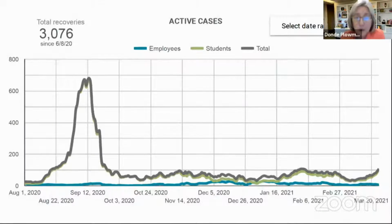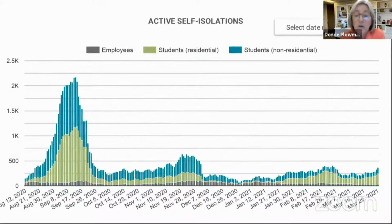So as of this morning, we have 108 active COVID-19 cases. You look at that, we've all been following these numbers over the time period. 100 of those cases are students and 8 are employees. We now have in isolation, self-isolation or quarantine, we now have 363 people. So you can see the numbers have ticked up there. This includes 223 students who live on campus, 112 students who live off campus, and 28 employees.